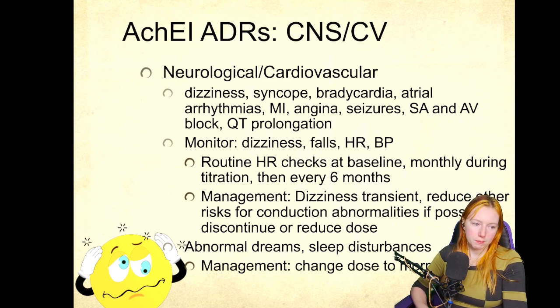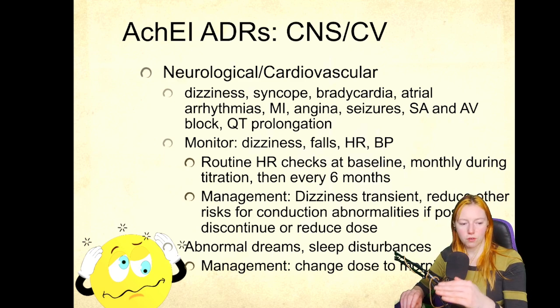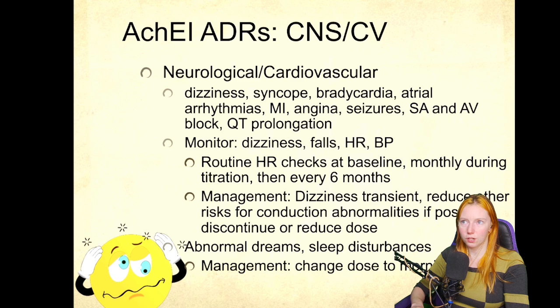The central nervous system and cardiovascular effects. So when we utilize acetylcholinesterase inhibitors and increase acetylcholine availability, that can result in some sedation, dizziness, but we can also see the heart rate drop. So we do monitor for heart rate. We screen for any symptoms of dizziness, increase in rates of falls. There are some risks for things like angina and myocardial infarction and blocking of some of the electrophysiology of the heart. So we do monitor for signs and symptoms and changes in heart rate.